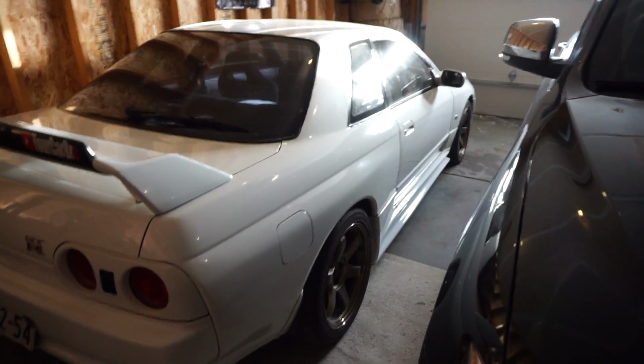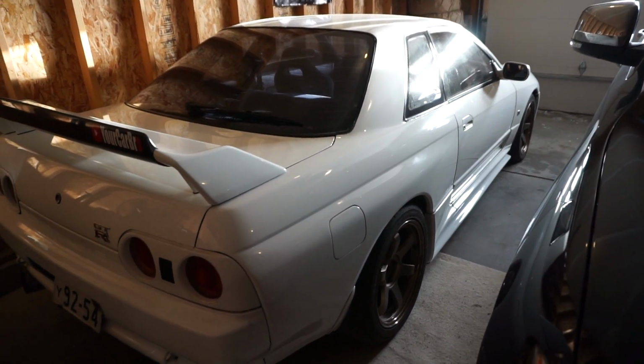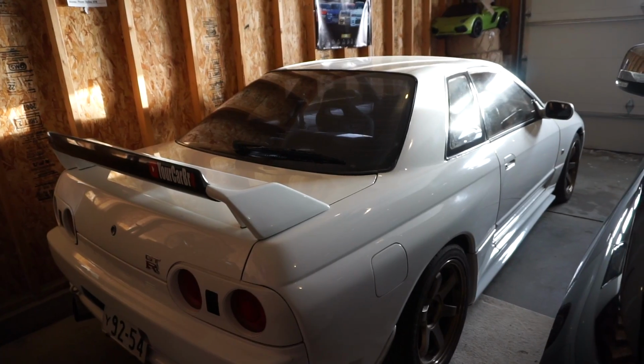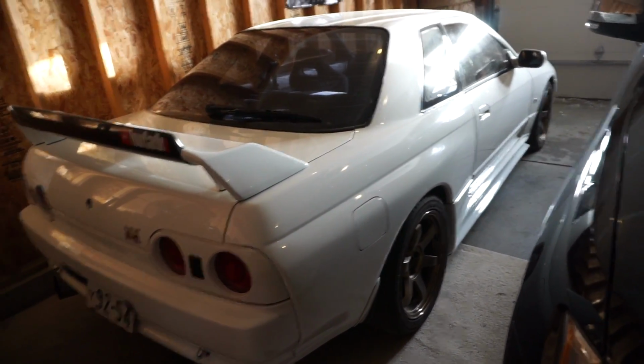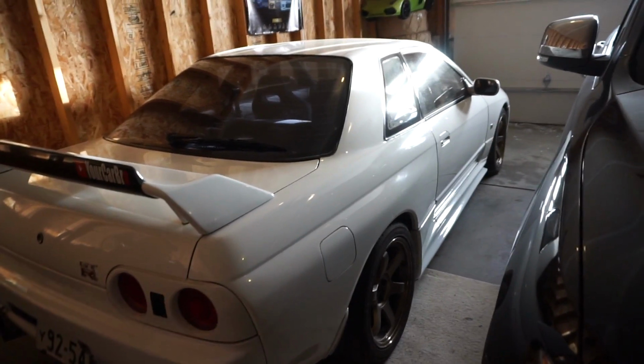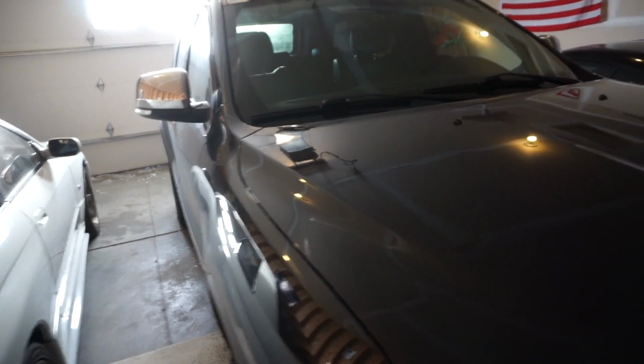The GTR, I haven't started in a few days. The battery's for sure dead. I'm going to be getting a trickle charger for it soon. I checked at the store the other day, but they didn't have one, so I'm gonna go to a better store soon and get something. And got a car show that I'll probably be taking it to in a couple weeks, indoors. And the Jeep's been doing pretty good now that it's been in the garage, no problems really.